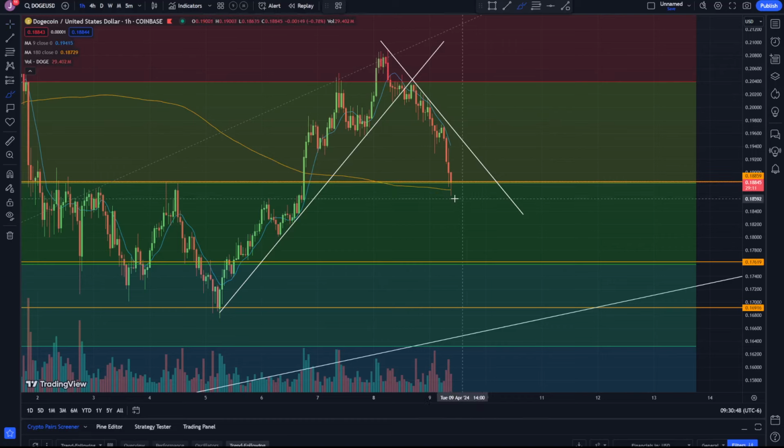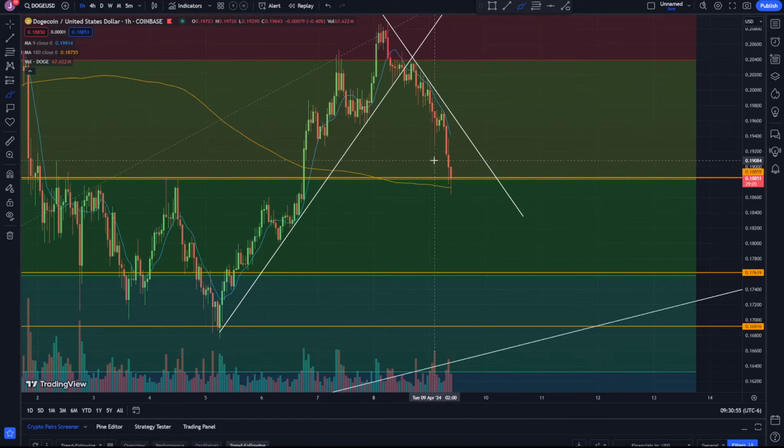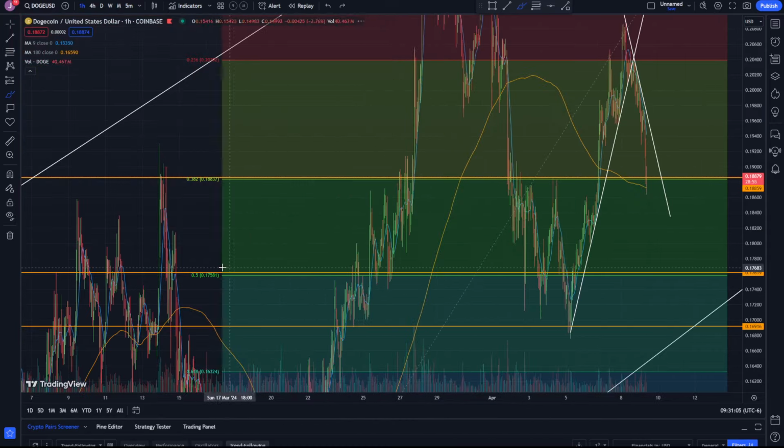Dogecoin hit my first target sitting at 18859 so far. I had a limit order that I put over here when I thought it was going to the downside, and we hit that first target. The next target is sitting at 17619, and I have a limit order there, which is the 50% level.